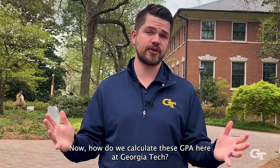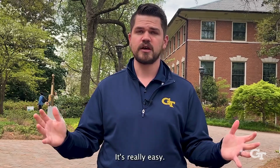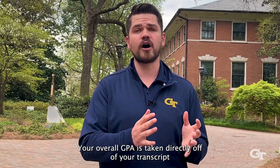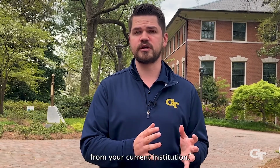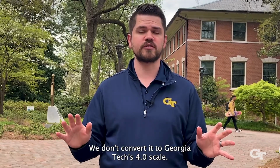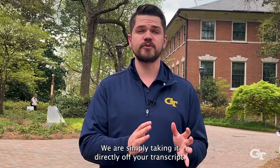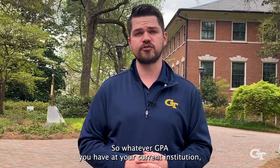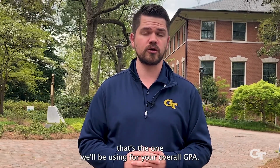Now, how do we calculate these GPAs here at Georgia Tech? It's really easy. Your overall GPA is taken directly off of your transcript from your current institution. We don't change the GPA, we don't convert it to Georgia Tech's 4.0 scale. We are simply taking it directly off your transcript. So whatever GPA you have at your current institution, that's the one we'll be using for your overall GPA.